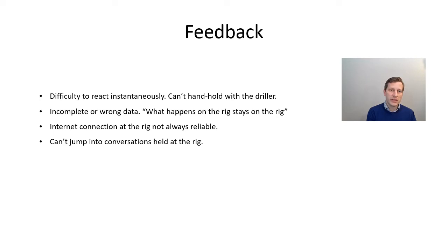That means if we need to get a big file, it takes hours. Sometimes we lose connection with the real-time monitoring system. And the last feedback is, we cannot jump into conversations which are being held on the rig site. So again, we provide our expertise, we provide our advice, and we communicate these messages with the rig site.